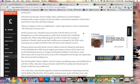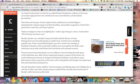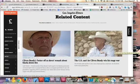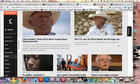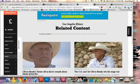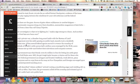You can see all of your related items now are in this panel to the right. So to get to related items, you have to click this icon over here. And it'll slide everything over. And you can see now we're looking at related items. And you can slide back to the main article.